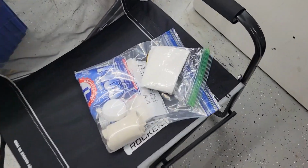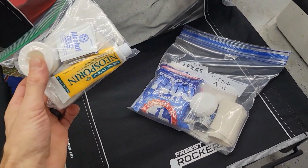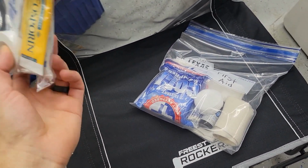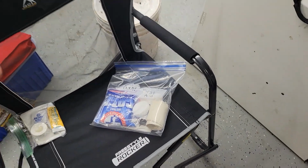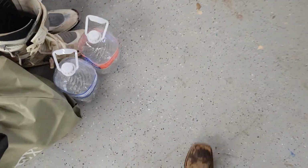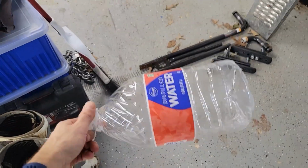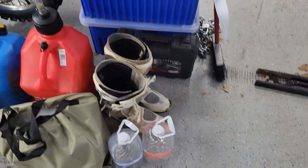First aid, also an essential. Also, an essential of first aid is to make sure that you have one on body, like on my backpack or whatever, and then a more comprehensive kit for back at camp. Super important. So food, first aid, and then water. Even if they're empty, make sure you just bring some big containers, a couple gallons of water. That's going to be super important.